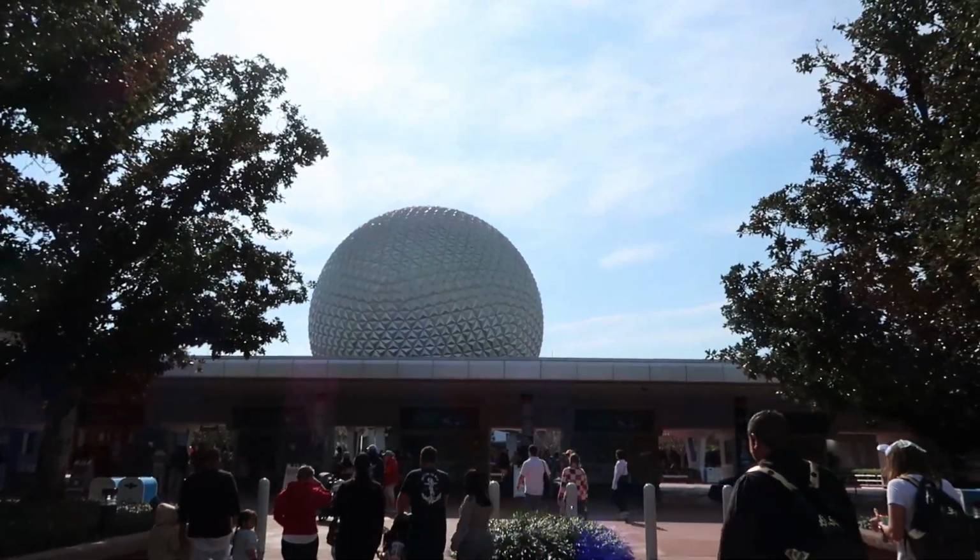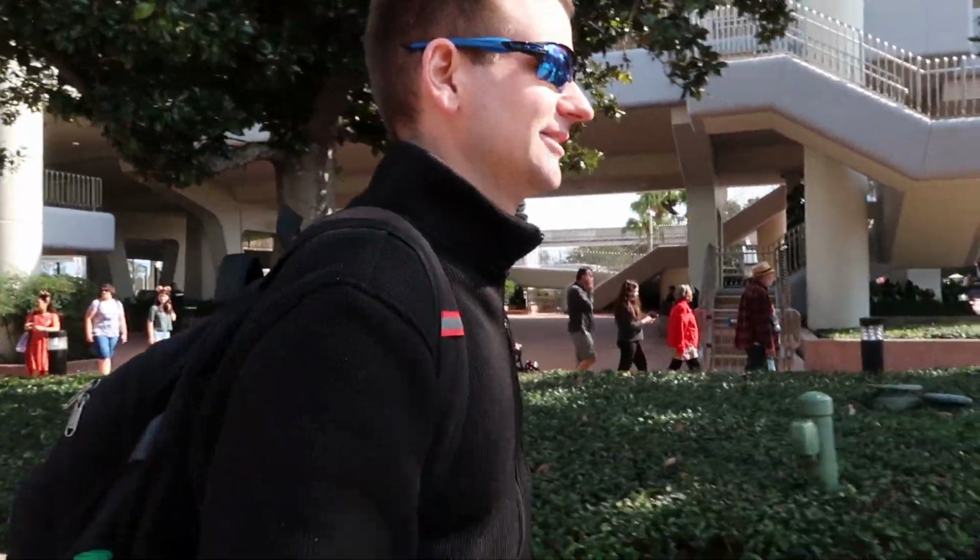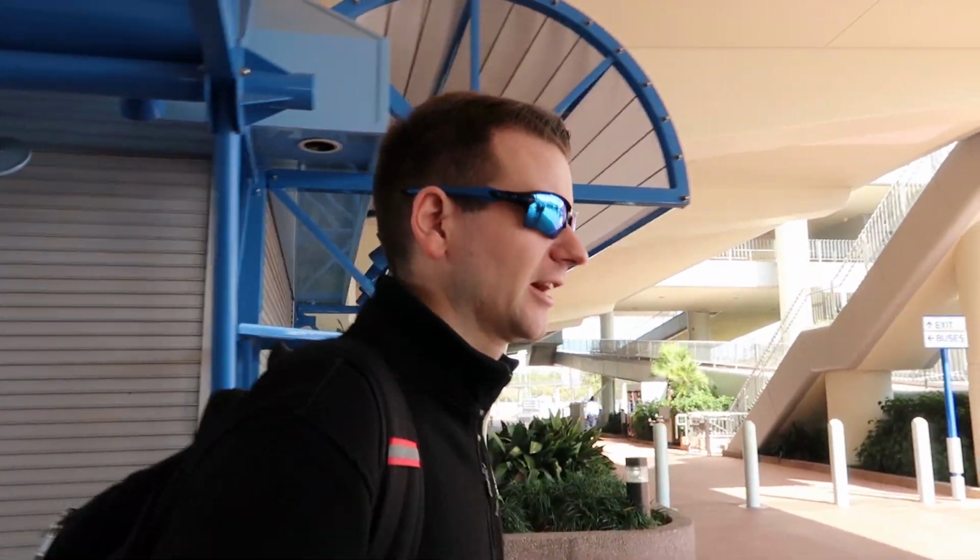Epcot ball. Festival of the Arts, here we come. Technically our second time at Epcot this trip, but we're gonna start with this footage first. Yes, because we came here last night, in the evening, because that was the only evening we really had available to do this. So we have a couple hours here today, and then a couple hours here tomorrow morning. So hopefully we can get most of the Festival of the Arts done within that time.